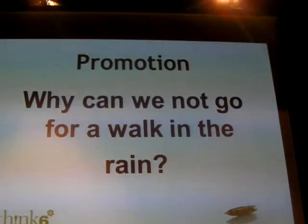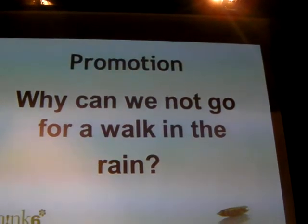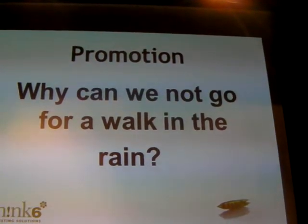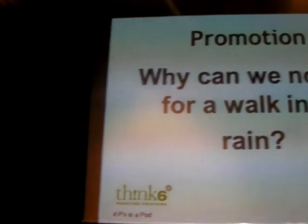And then finally, why can we not go for a walk in the rain? Why can't we go for a walk in the rain? We're not going to have any major detrimental effects. We all have waterproof clothing. It's not a problem to go for a walk in the rain. And the point is, overcome the reasons why not, see things differently, and do things differently. And this leads back to your competitive edge, offering value for money, and making you different, offering yourself, identifying USPs.